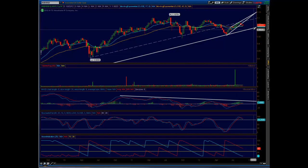So this is significant because it's telling me that my analysis of what's going on in the markets is more or less correct. This gives me another confirmation of what's going on in the market.